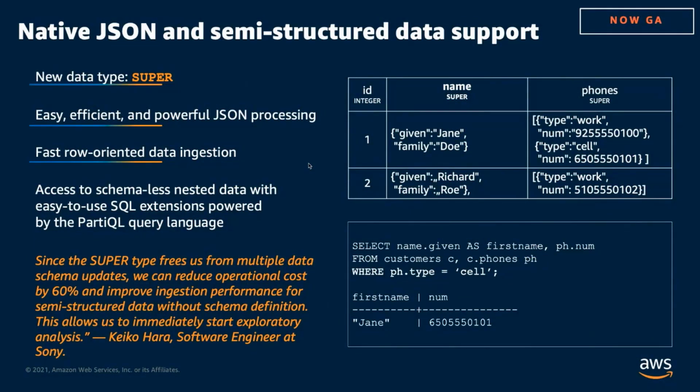The next upcoming feature is native support for semi-structured data. We supported reading nested file formats using Redshift Spectrum against the S3 data lake, but we've also constantly received requests to query nested data such as JSON natively in Redshift. And we're excited to introduce a new data type, Super, that will support these nested data formats such as JSON. This will enable customers to ingest, store, and query nested data natively in Amazon Redshift.